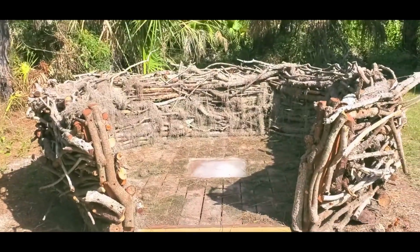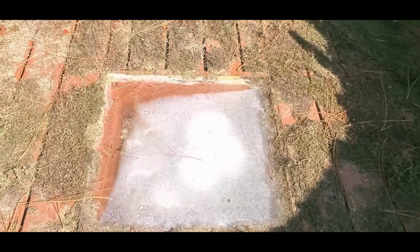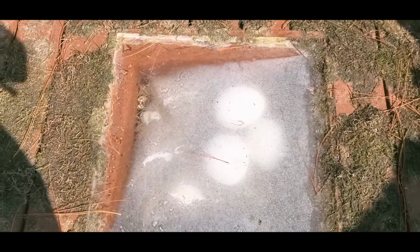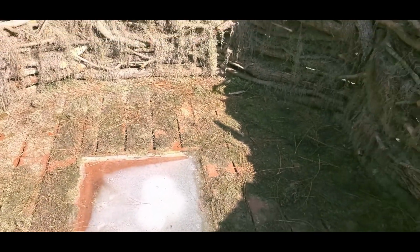So it looks like we have a representation of an eagle's nest here. And what would be some eggs in there. It's kind of frosty from the weather. Not frosty, just condensing.